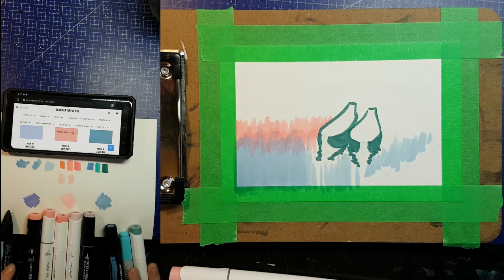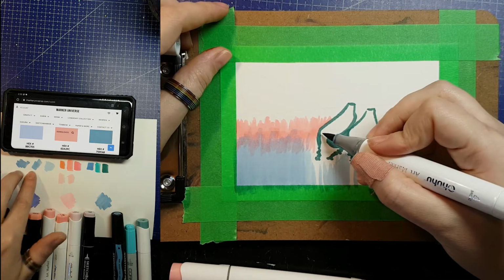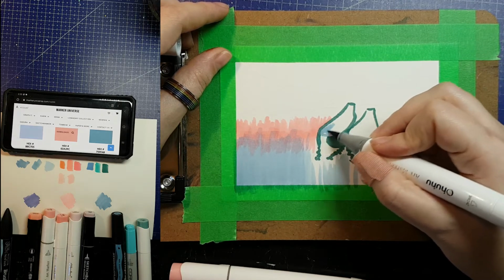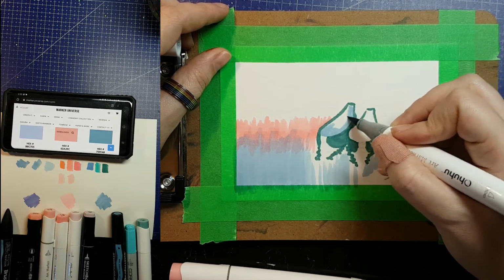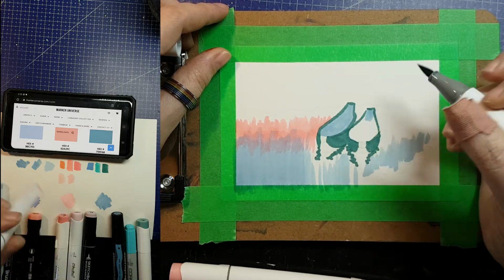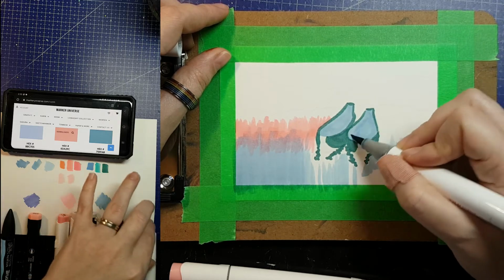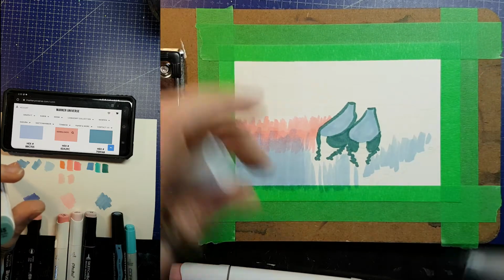So what colors am I going to use? I think it would be nice to stick to a brand, so I am going to go for one of these two closely matching colors. I'm picking the Ohuhu B250 Light Blue. I am picking Ohuhu R120 Light Prawn, and I am picking Ohuhu G5 Turquoise Ink Blue.